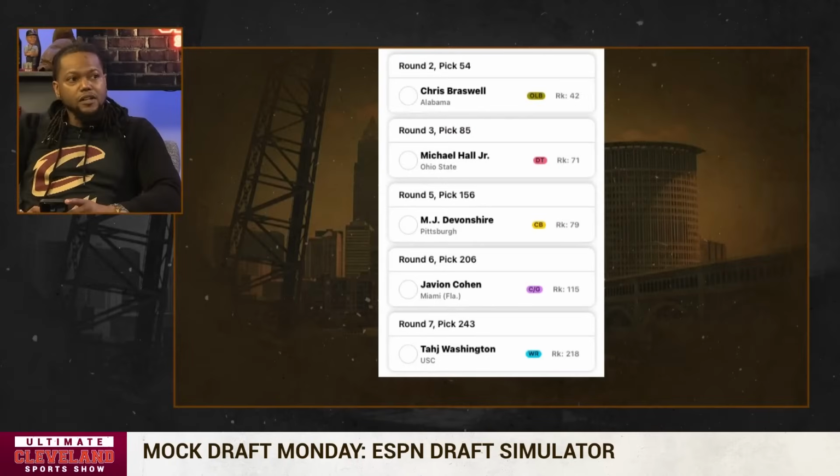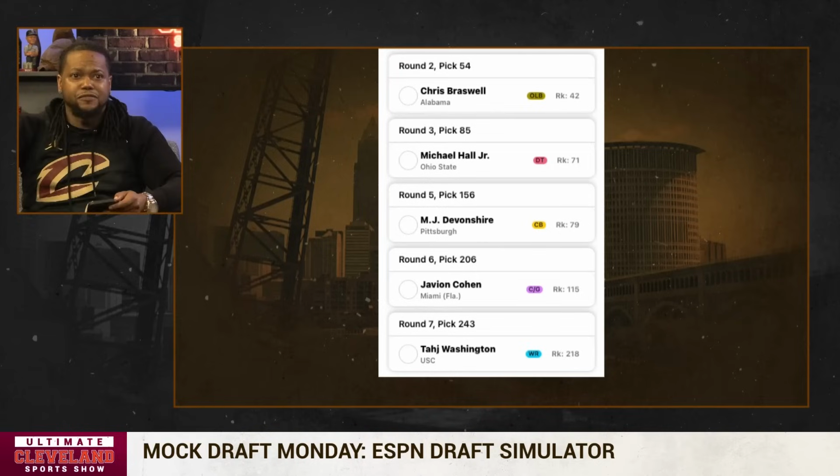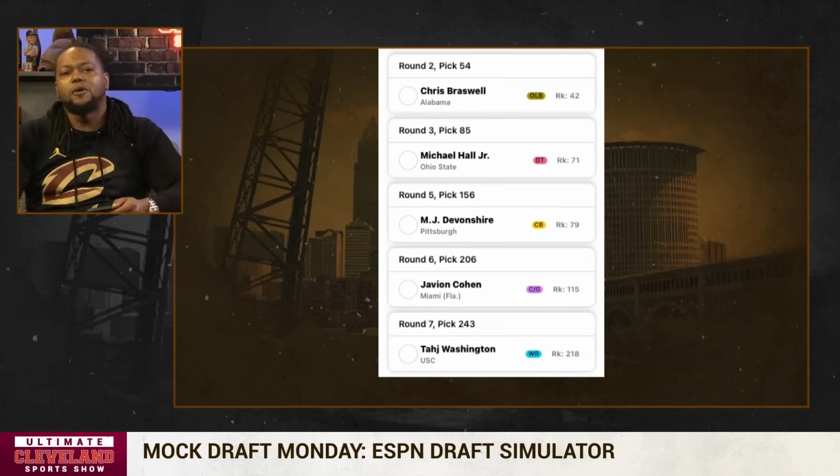I thought my draft was pretty solid. I went best player available at positions of need that I thought the Browns had. So you didn't draft by position. You drafted best available. I just drafted best available player. Chris Braswell, for example, ranked 42nd player in the draft, getting him at 54. The Browns really don't have much depth at the linebacker position. Michael Hall Jr., defensive tackle from Ohio State. Anytime that you can get a Buckeye in a Cleveland Browns uniform, I think all the fans are for that.